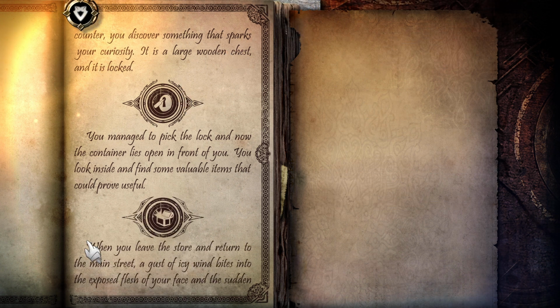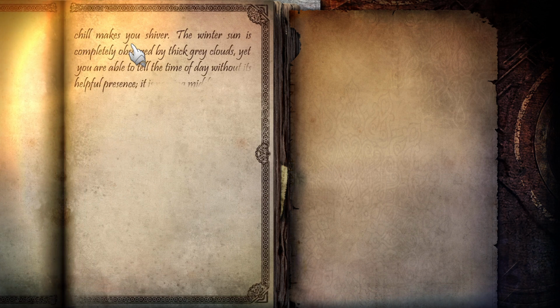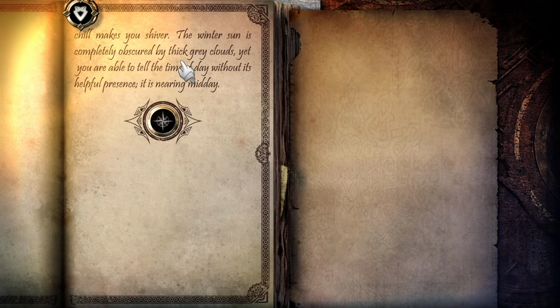When you leave the store and return to the main street, a gust of icy wind bites into the exposed flesh of your face, and the sudden chill makes you shiver. The winter sun is completely obscured by the thick grey clouds, yet you are able to tell the time of day without its helpful presence.